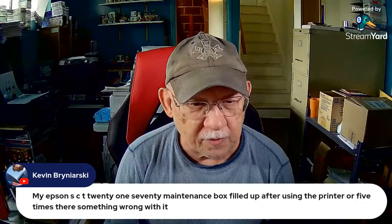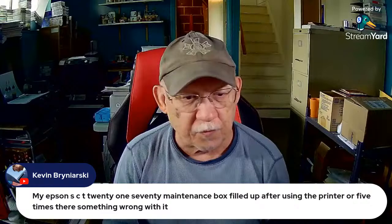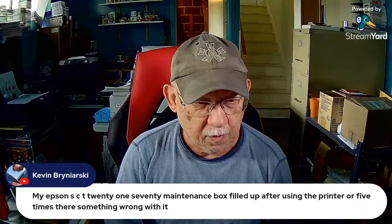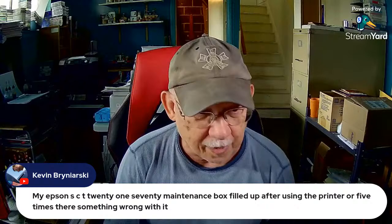Kevin says, my Epson SC-T2170 maintenance box filled up after using the printer for 5 times. There's something wrong with it. Epson SC-T21. Can you just retype that in numbers? I don't know which one you're referring to.